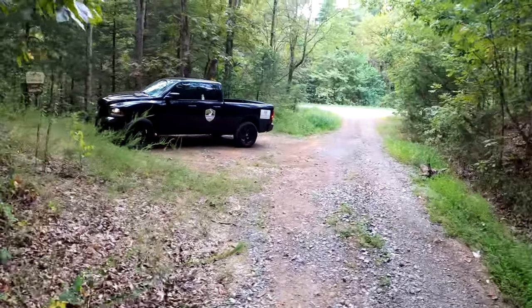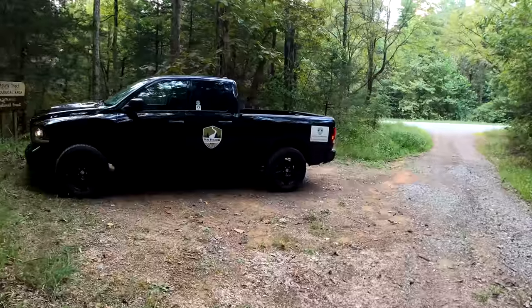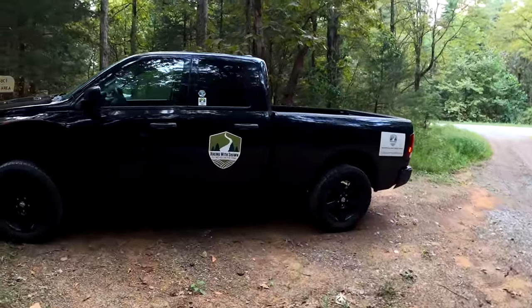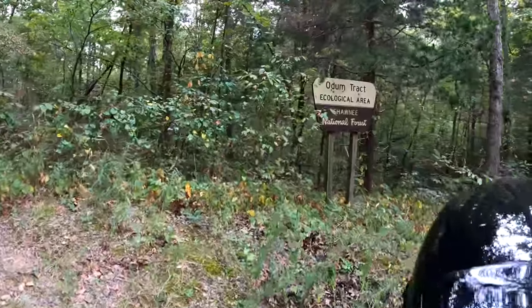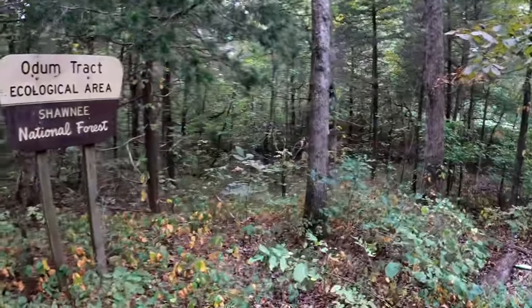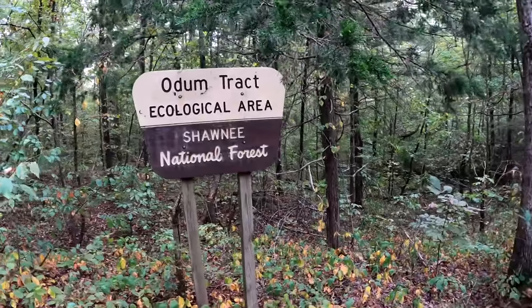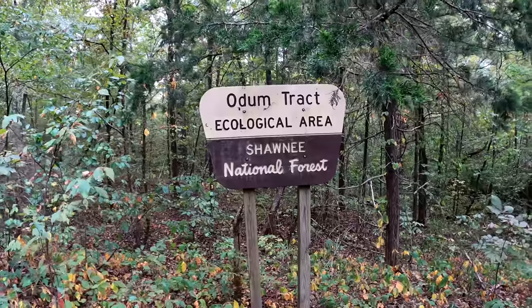Alrighty folks, back at the truck. Walked about 3.7 miles. Pretty good time. Odom Tract EA. We didn't really go to the ecological area because it's summer, but it's really pretty. But still, pretty good time.